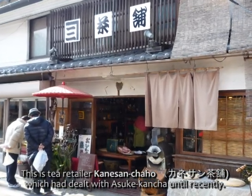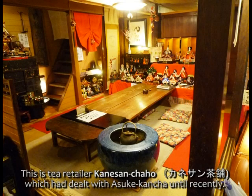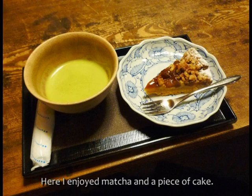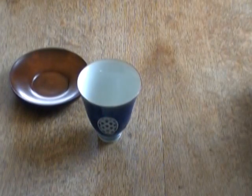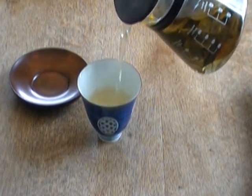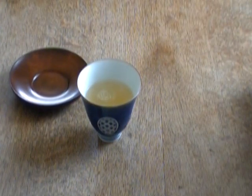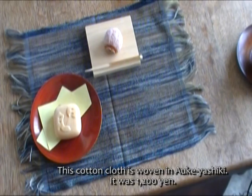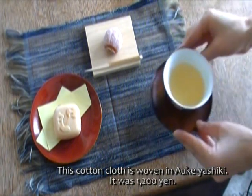This is the tea retailer Kane-san Chaho, which had dealt with Asuke-kancha until recently. Here I enjoyed matcha and a piece of cake. Cotton cloth is woven in Asuke-yashiki. It was 1,200 yen.